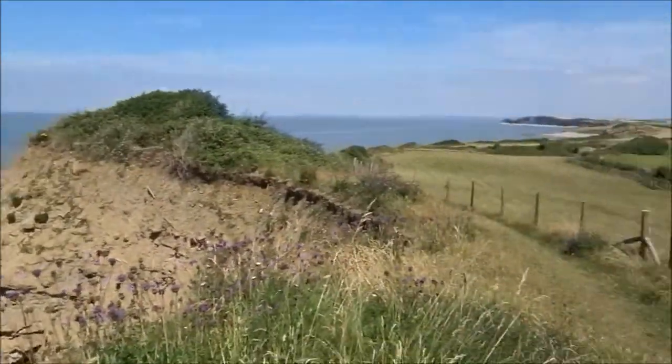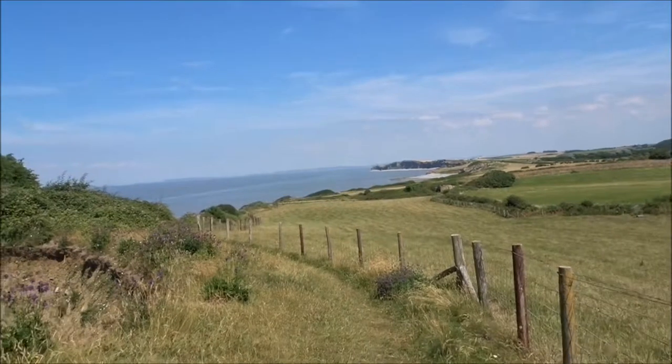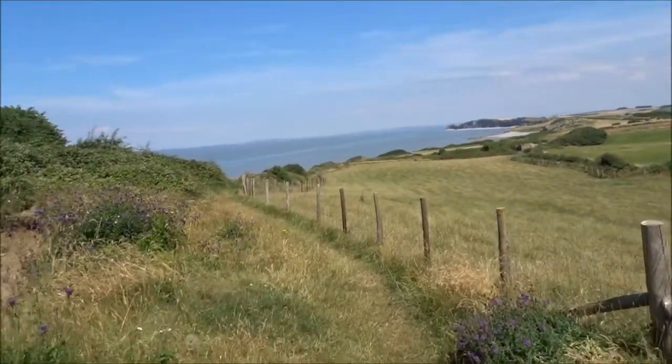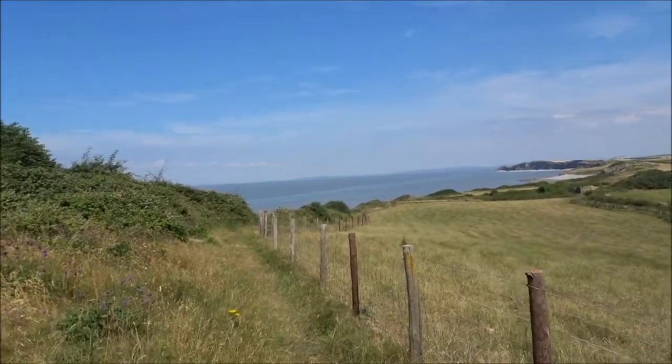Amazing, the whole experience. I am so glad that I've done this walk, though. I mean, I've wanted to do it a couple of years ago when I was cycling.